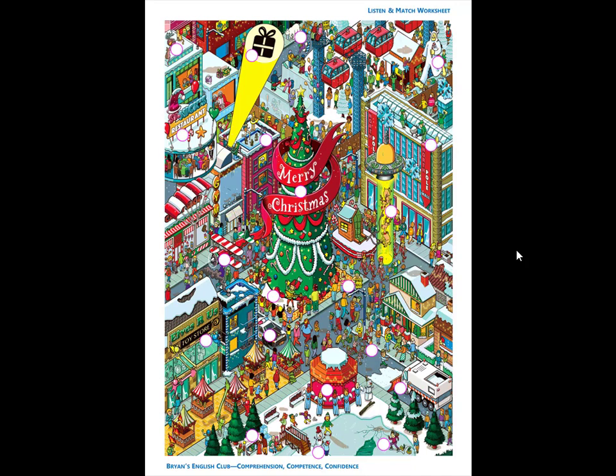Number seven. It is a giant yellow spotlight. The light is shining in the sky. In the circle, I can see a Christmas box shadow.